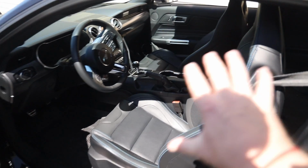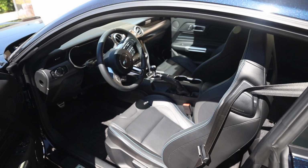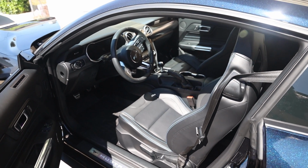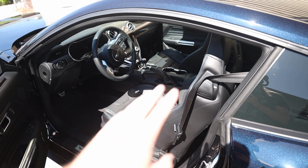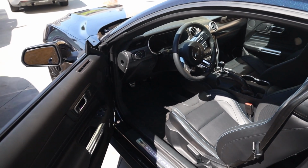The only bad side about getting these Recaros is that you do not get the heated and cooled seats, even though you've paid for it by getting a Premium GT. So a little bit of a bummer there. I really wish Ford could figure out how to add the heating and ventilation option to their seats. This one has the nice blue stitching, which really works well with this Antimatter Blue car.